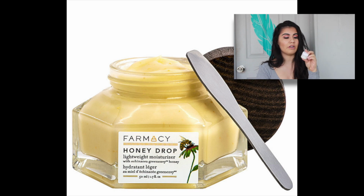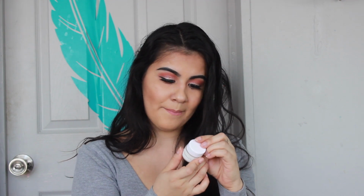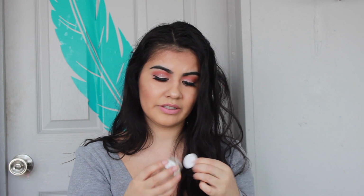It's a sample. It's called Honey Drop Pharmacy. I think that's the brand. Pharmacy. Huh, that's interesting, I just noticed that. But it's a hydrating moisturizer, and it's really good. I don't even know how to explain it. It's just super soft. And the thing is, you don't even need that much. You just need like maybe 2 fingers, you just pat it on the whole face and instantly it feels very moisturized. I love this product.